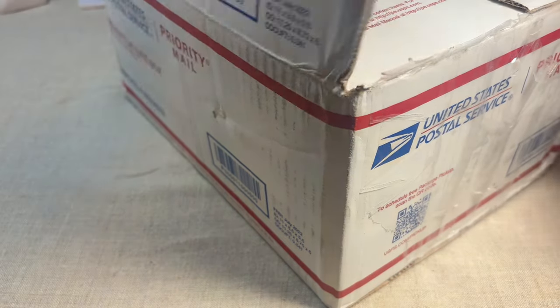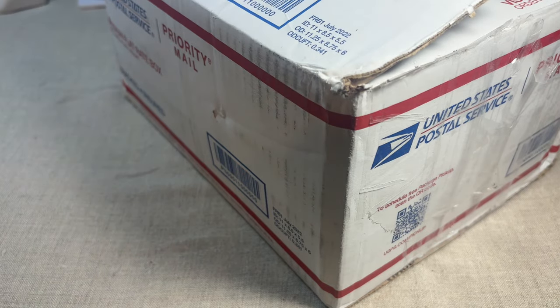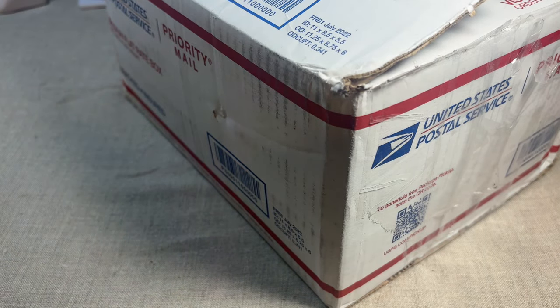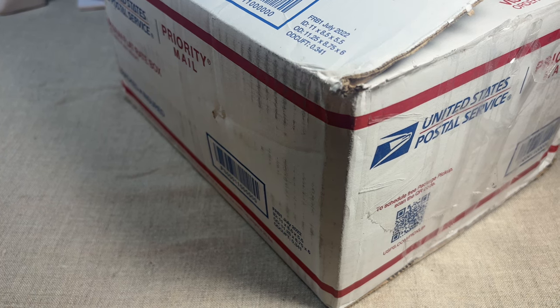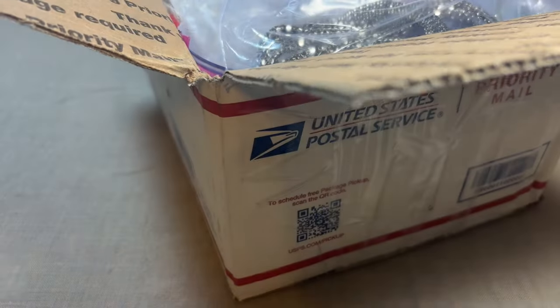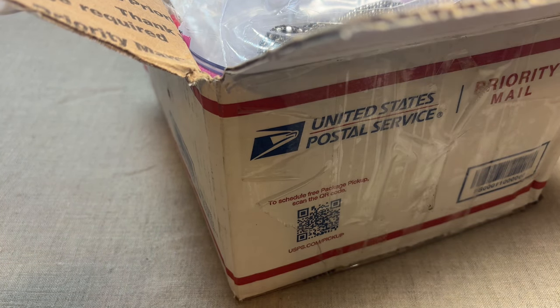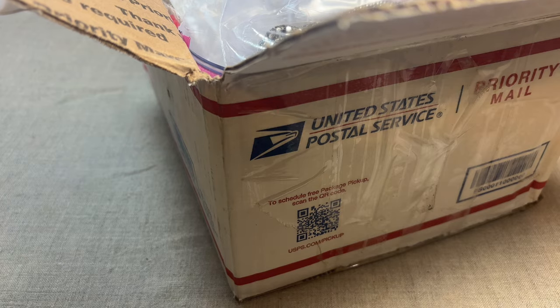Jewelry unboxing. I've already removed the label to protect the name. So this is from one of my regular consigners. This opportunity is available to anyone who wishes to send in their jewelry for me to sell on consignment. So we'll get right into it.